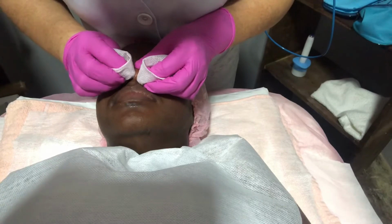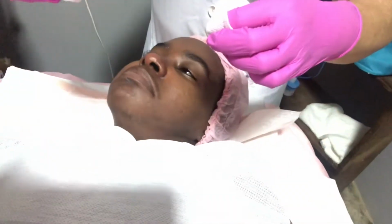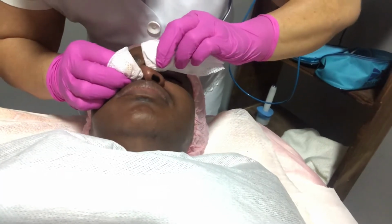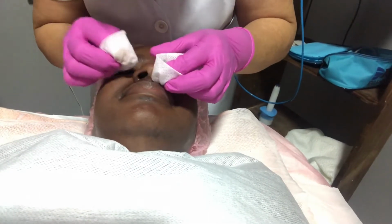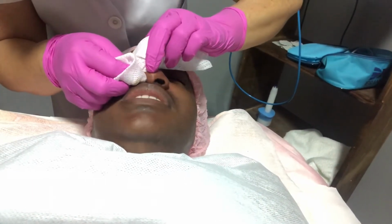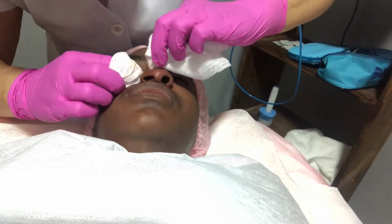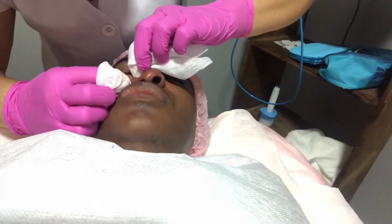Now on to the extractions. This part was actually the most painful part of the whole procedure. And see, here she goes showing me again how nasty I am. But you know, that's okay. Oh my gosh. But yeah, ooh, just the constant pinching at my skin. Oh my gosh. It hurt so bad, y'all. But it was necessary because it was the first time I ever got this done on my skin, you know? So she had to go in.